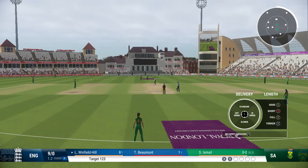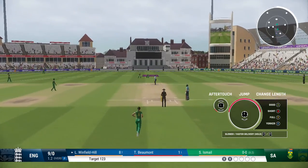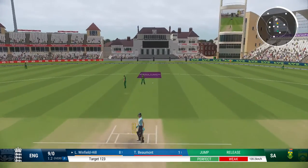Let's see if they can get the ball up into the slot as before. It's so crucial to follow up that last delivery and keep the batter under pressure. On that nicely. Good defence.